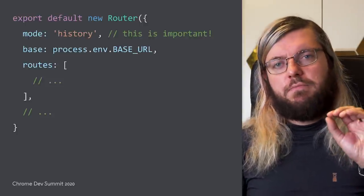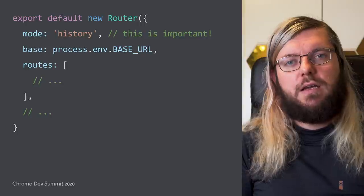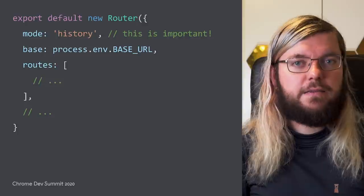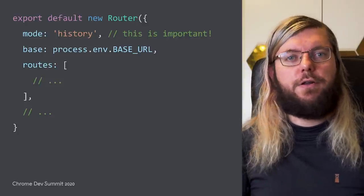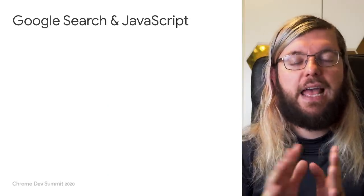Luckily, by selecting the history mode in the router configuration and making sure that your server serves all URLs correctly, you can fix that. That way, crawlers can process all your URLs and see all of your content. All right, so those were some of the basic tips for your JavaScript web apps. I'm sure that was quite a bit, and you probably want to dig deeper and learn more. So let me give you the takeaways again and a few more pointers.